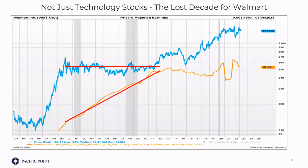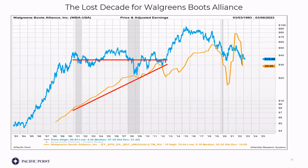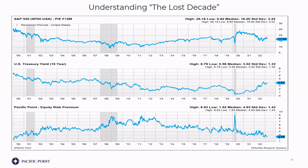It's not just technology stocks, as you can see from the likes of Walmart, same exact trend, flat line in price for literally 12 years, while we experience tremendous underlying earnings growth, causing that same multiple compression. Same thing for the lost decade for Home Depot. Same thing for Walgreens Boots Alliance. So the next slide, we're going to take a look at understanding the lost decade.